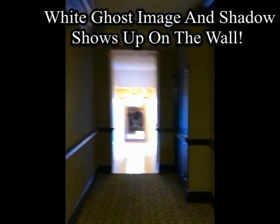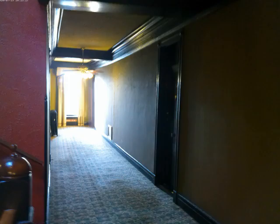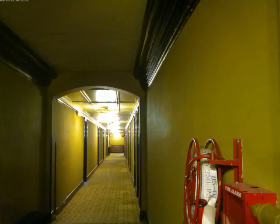We also found a white ghost image shadow showing up on the wall, and at the bottom you can see feet appearing. This hotel reminded me of the Stanley Hotel, as the hallways were amazing to look at. Again, my camera froze on this spot, which was near the cancer corridor. And on that spot, we found a blue-dressed ghost figure, which was totally crazy. The hotel seems to be a little crooked. As we were walking around, it didn't seem quite as level as it should be.